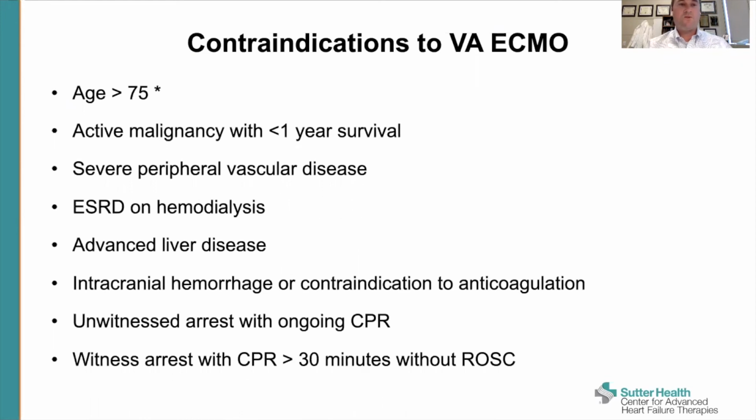So folks who are really old, outcomes are very bad. If you're over the age of 75, it is commonly a poor outcome. Active malignancy with a less than 1 year survival is something to think about as well. Again, they're not going to be candidates for transplant in that scenario.